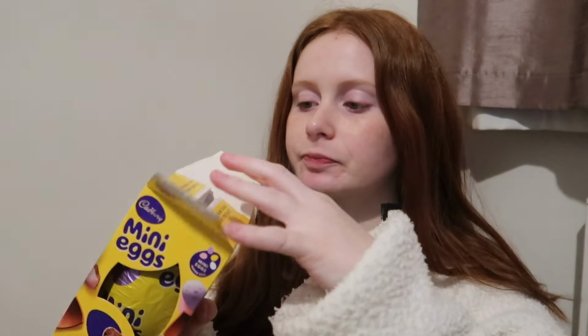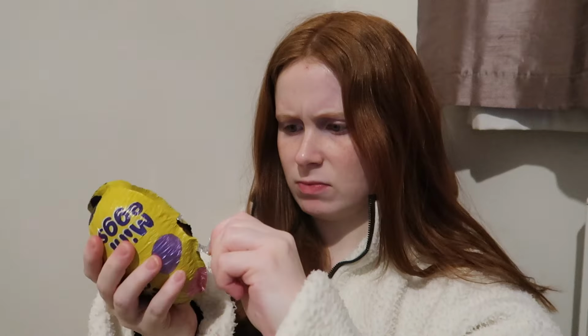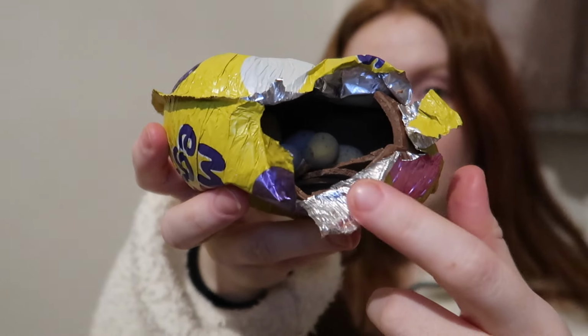Then we have our little egg. And as you can hear, there's mini eggs inside. How do you get into this? Oh, there we go. Just gonna crack her open here. I'm not sure you're gonna be able to see, but there's mini eggs in the egg. That makes me so happy. Love it.